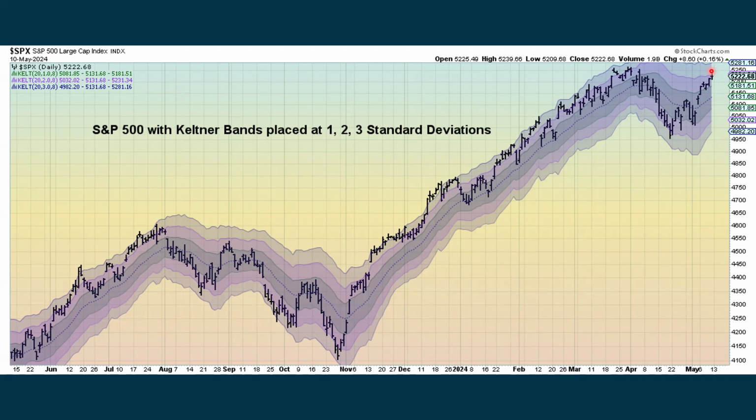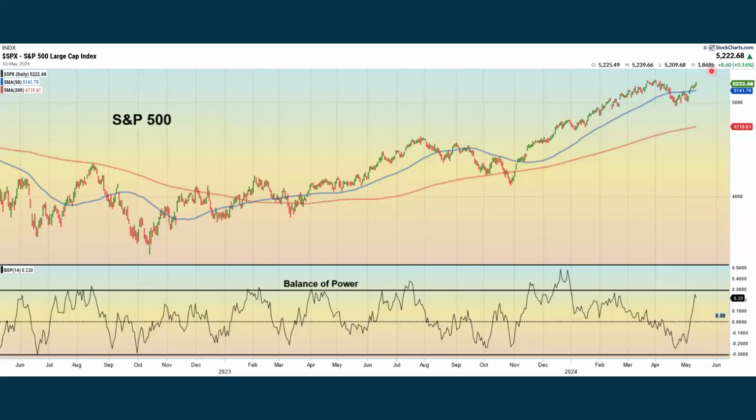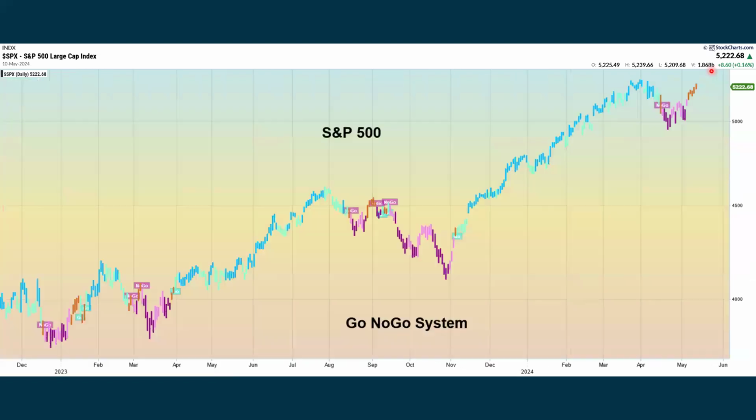We're not there yet. Intermediate term, the balance of power, even though it ticked down, is still positive. And we're getting some brown bars here. You can see other times when we had brown bars, sometimes it led to more advances after that, but sometimes it meant a little bit of a decline and then some sideways action. So this is definitely not turning back positive yet. It's picking up something that it doesn't like to turn back over to blue.